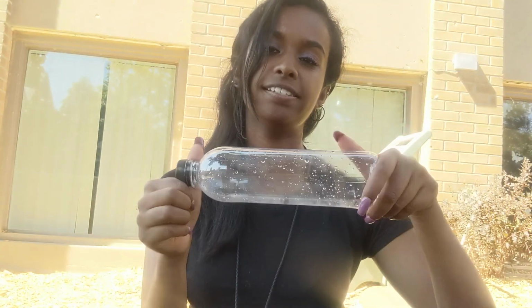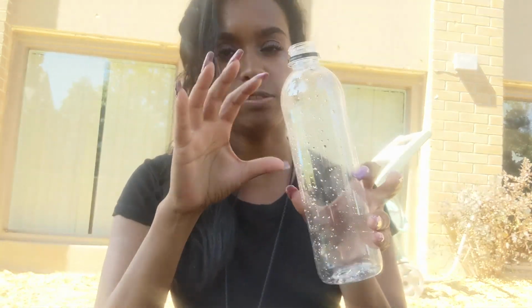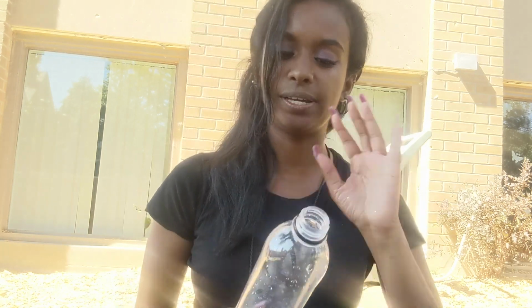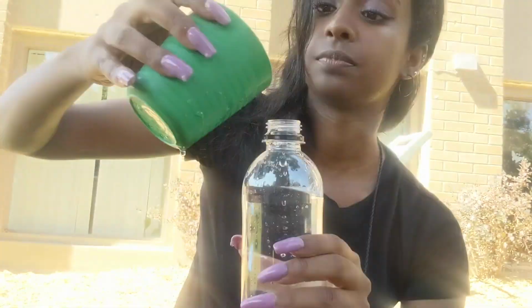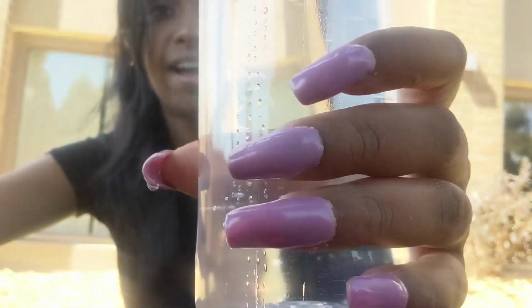I have my water bottle here. I took off the label so that you can see the insides of it. And I'm gonna fill most of it up with water. I'm gonna leave a little bit of room so that when we shake it, we can see the contents going from side to side. So I'm gonna leave a little bit of room at the top here. So I have my bottle just with water right now.